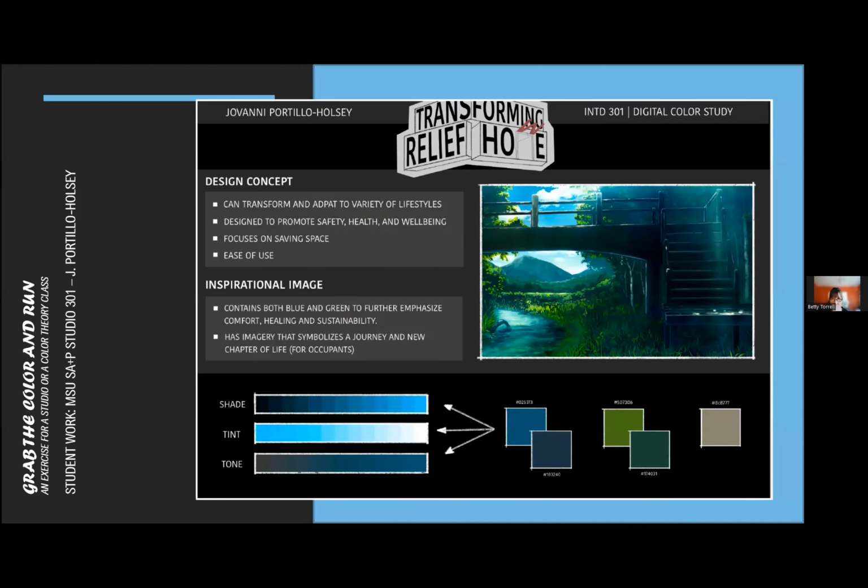And this is another student project, also for 300 level. It was also for a residential project, in which the keywords were safety, health, and well-being, and choosing an inspirational image, again, that picked the colors and then playing with shade, tint, and tone to manipulate the palette. And this is a good example, you can see that often the color picker will pick interesting hues, but the values often need to be manipulated.